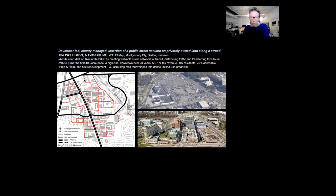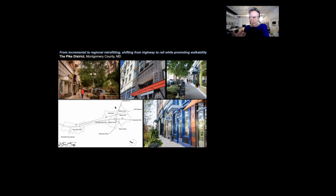So very walkable blocks. They're waiting to now put in the office once the county puts Rockville Pike on a road diet and puts bus rapid transit down the middle. So that's all happening next. So White Flint, which I just showed, is this 400-acre piece.